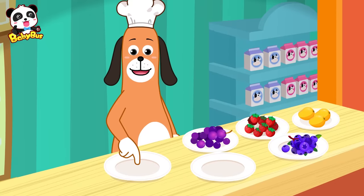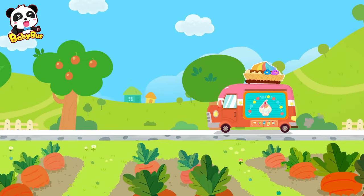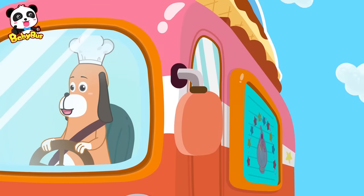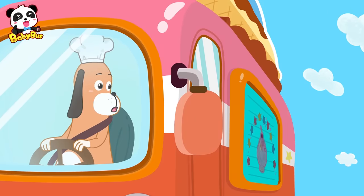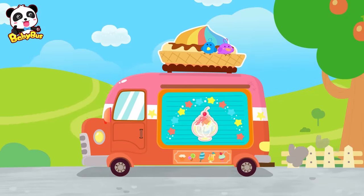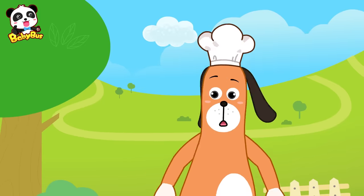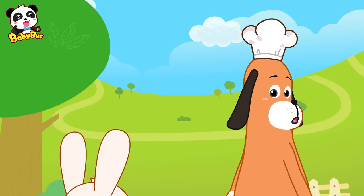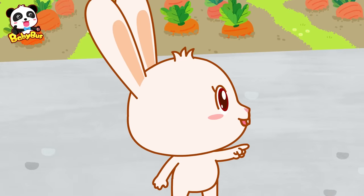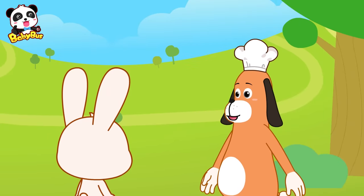And now orange and green. Let's go ahead and find them. Huh? Dessert truck! Wait! Wait! Huh? Momo? That looks so yummy! It's shaved ice. Hold on, please.